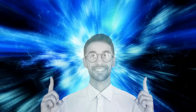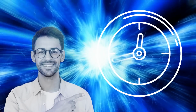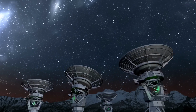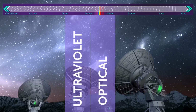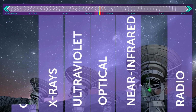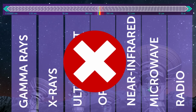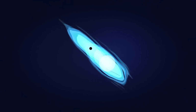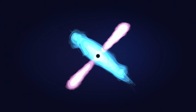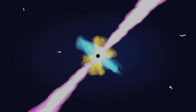Now back to our unusual cosmic explosion. Remember me telling you something wasn't adding up? Hey, it was just 45 seconds ago. Well, the problem was that when multiple telescopes observed this event in different wavelengths, ultraviolet, optical, near-infrared, radio, X-rays, gamma rays, you name it, it didn't match any known type of event. The most likely explanation, according to current research, is that this explosion is the result of a white dwarf star being torn apart by a medium-sized black hole. And still, it's not so simple.